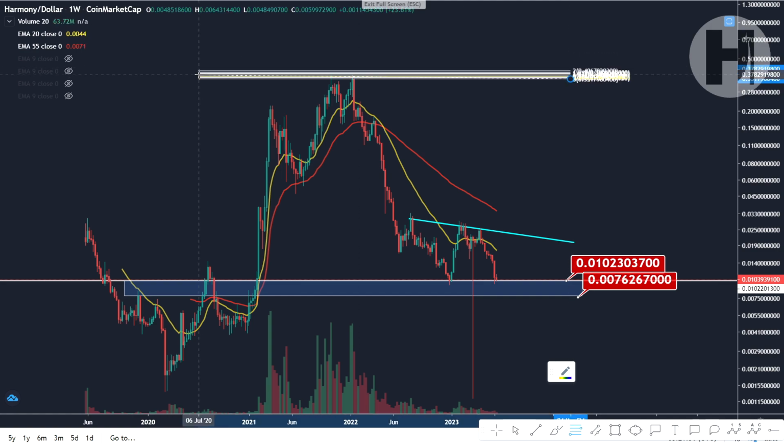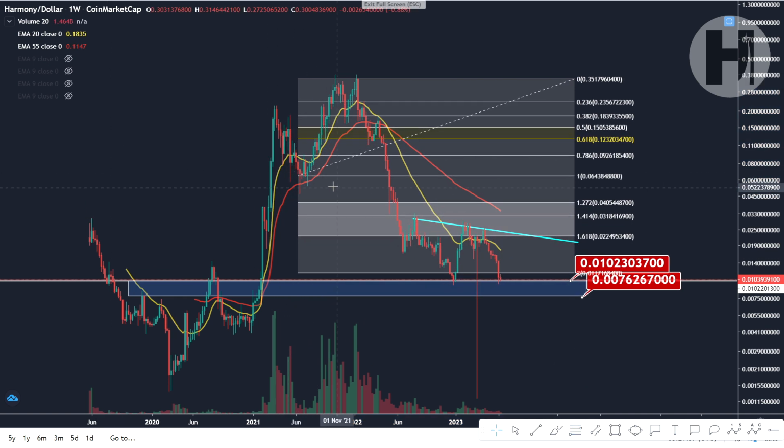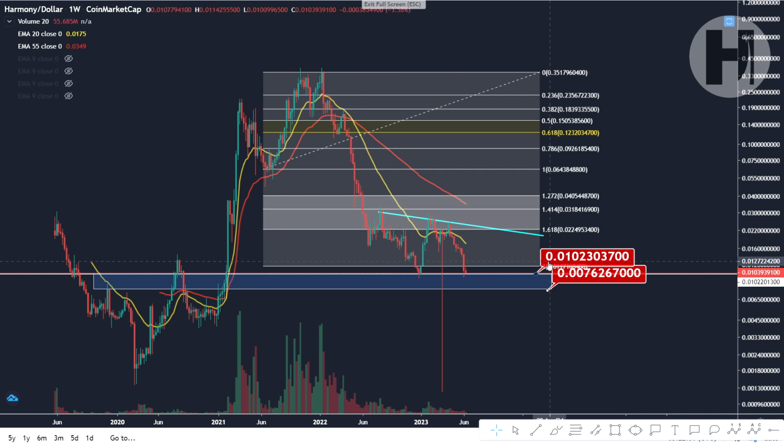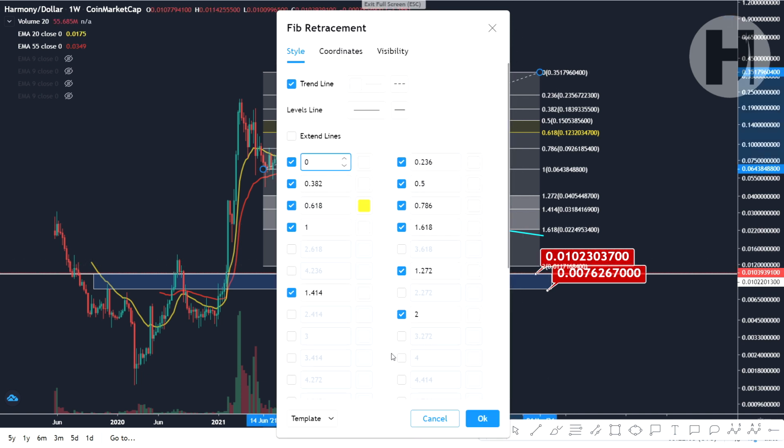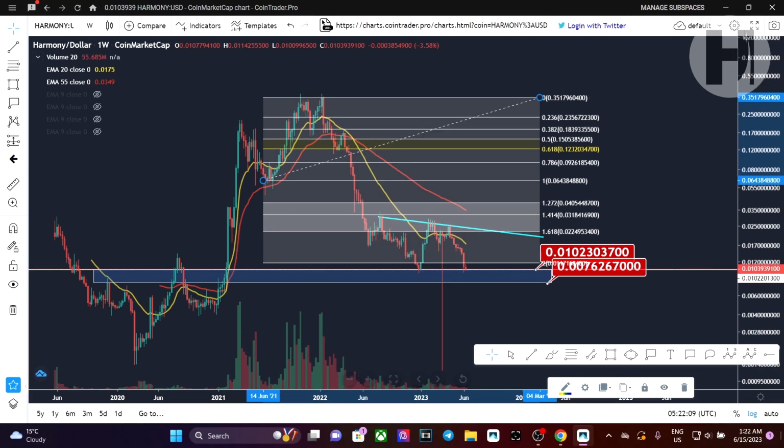Taking a look at the weekly chart, we're going to add a Fibonacci retracement from the high in January last year to the low that we printed all the way back here in July 2021. And you can see that we are below the second fib level. Let me actually see if we have the fib log, okay. And I believe my chart is set to log as well.